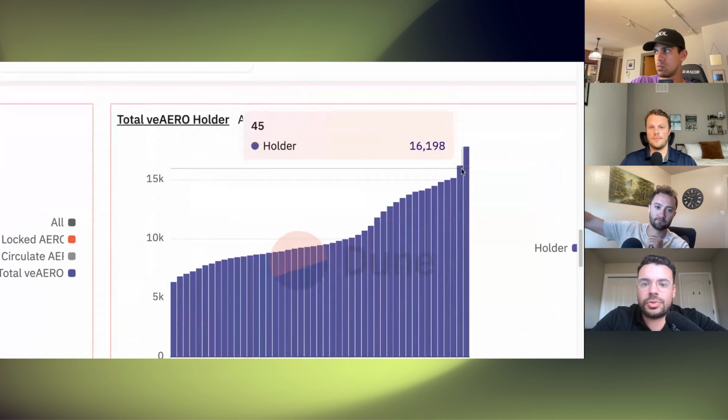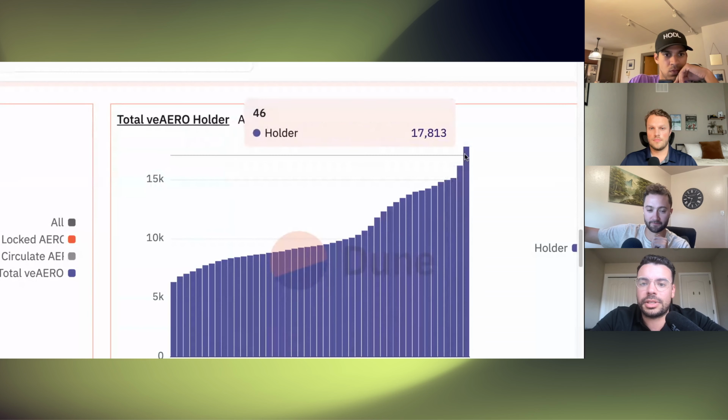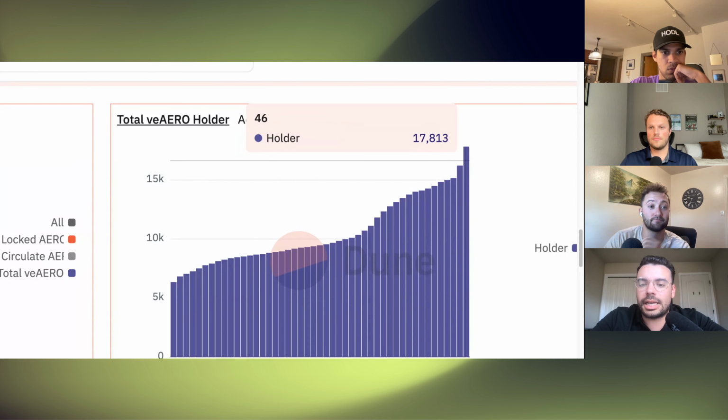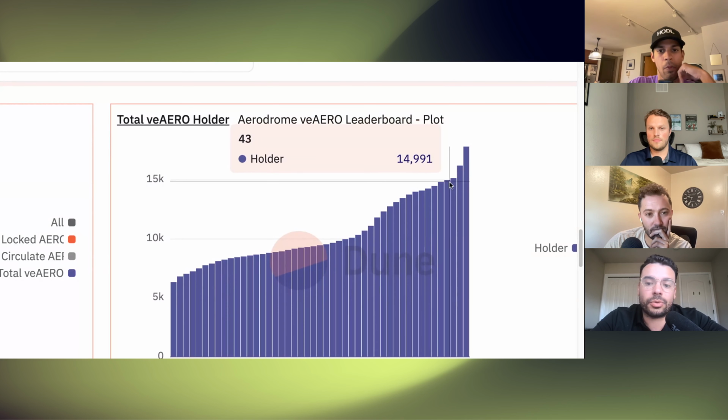So just in the last two epochs, so the last few weeks, we've basically seen almost like a tenfold increase in what we normally see in terms of the growth of holders. So we've seen 2,500 new veAERO holders, which typically would take 5 to 10 epochs to get. We've gotten them in 2 epochs.